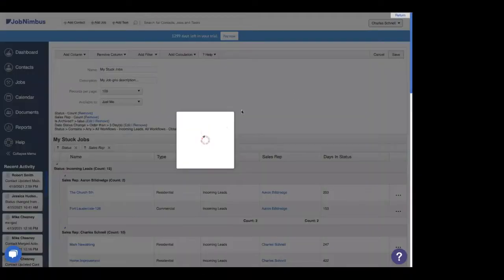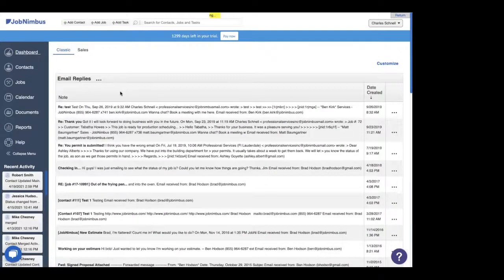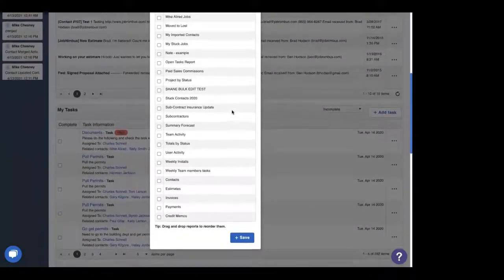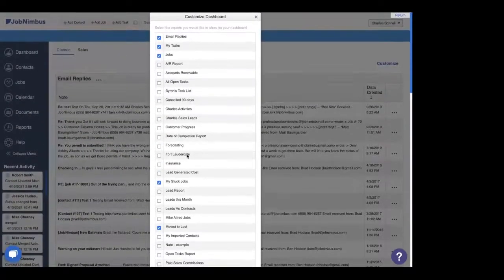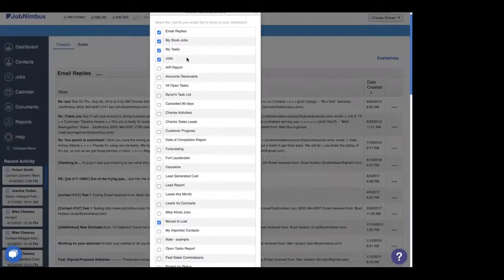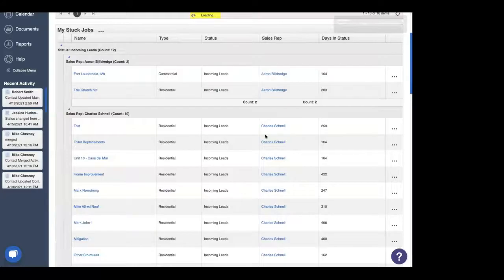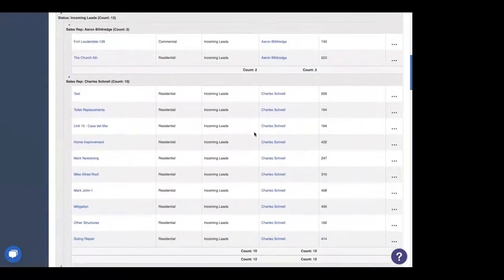Now that we're done with this, we're going to save those changes. And we're going to put them somewhere you're always going to look. Where is that? It's your dashboard. So let's customize our dashboard. And this gives us a list of all of our reports. Now the ones that we want to use are Move to Lost and My Stuck Jobs. And I would like to move My Stuck Jobs all the way to the top. So I'm going to grab that, and I'm going to shift it up to there. There we go. We'll leave it right under email replies. When we save this, there we go. So right under those email replies, we now have a list of those stuck jobs.